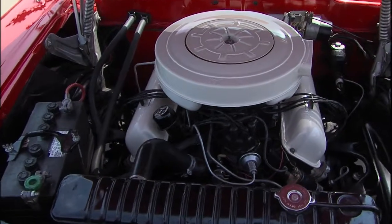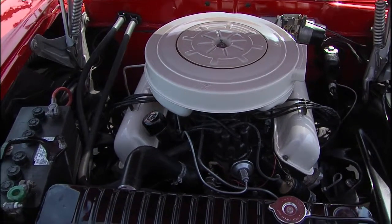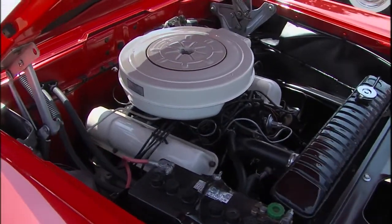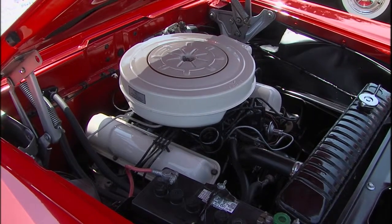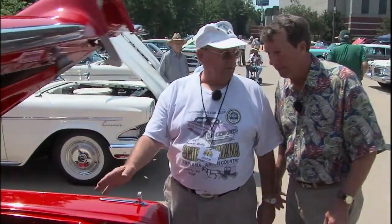Would this have been typical of all 3 or 4 models that they made? They had 4 different engines in the 59. They had the 223 6-cylinder, 292 V8, 332 V8, and 361 V8. So you have the most powerful one. Yes. And this would have been in this car. You didn't put a modified engine in here. This is the engine that was in the 59 Edsels.